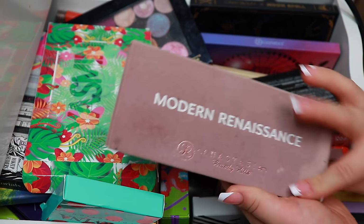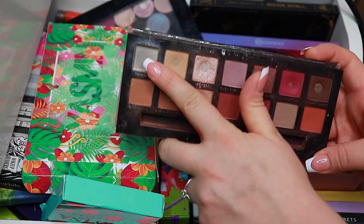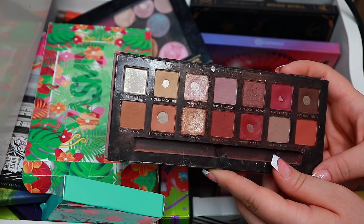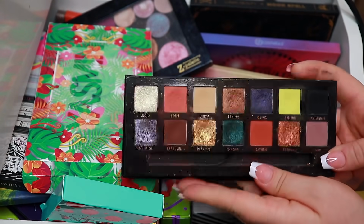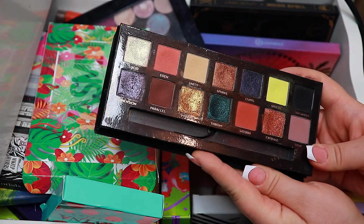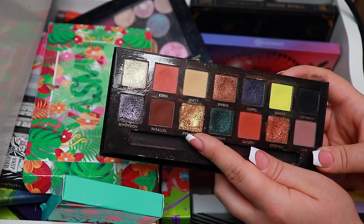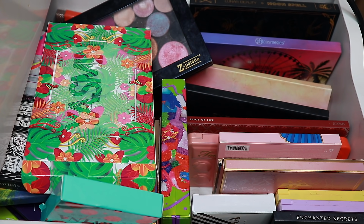Anastasia Modern Renaissance palette looks horrible, I know. This is what mine looks like. I have finished up Tempera, don't know. I'm undecisive about this. I kind of want to keep it, so I think I will. Same thing with Prism. I kind of just want to put this in a maybe pile, but like Dimension is so pretty. Throne and like Pyramid is one of my favorite golds. I don't know. This is in the maybe pile, putting it to the side.